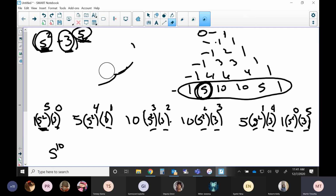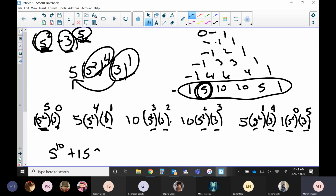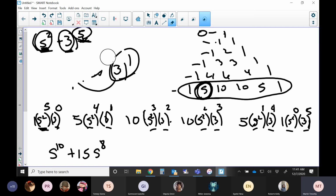Dealing with my second term, this is 5 S to the 2nd to the 4th, 3. I know that's a weird 3 to the 1st. 3 to the 1st is 3. 3 times 5 is 15. So it's a plus 15. And then S to the 8th.